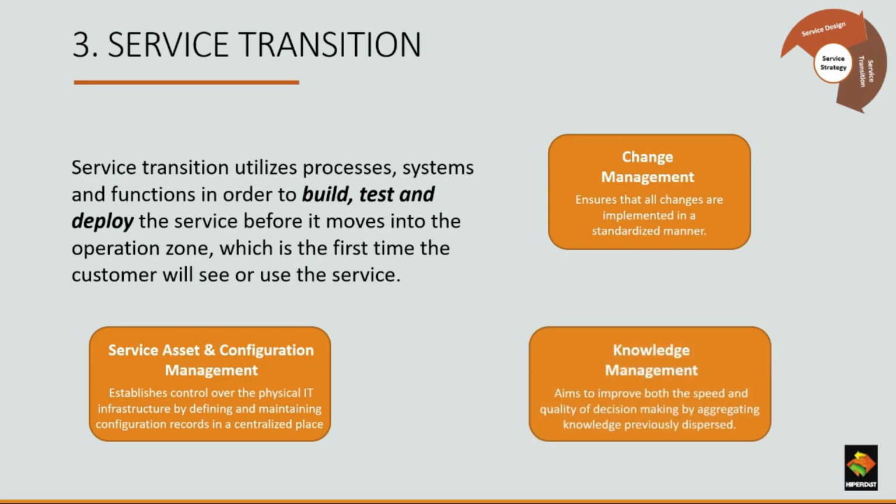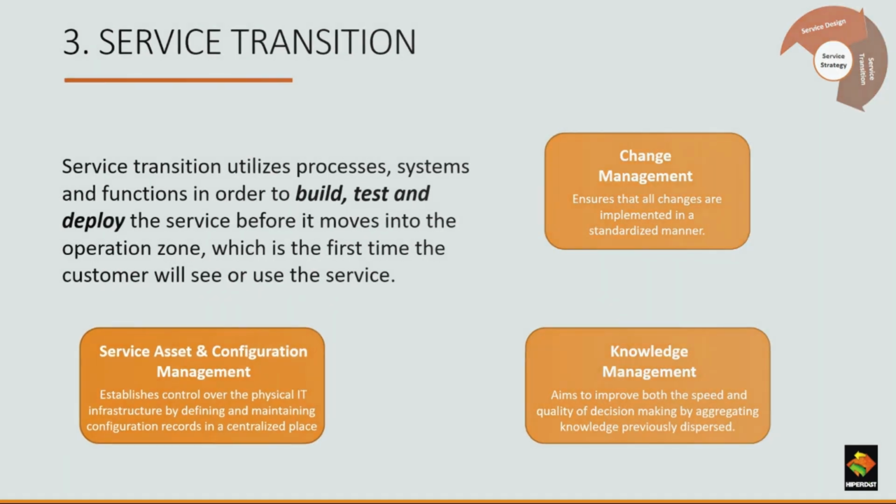Let us take a look at the process of knowledge management. It is a process of creating, sharing, using, and managing the knowledge and information of an organization. It refers to a multidisciplinary approach to achieve organizational objectives by making the best use of the knowledge. Now, we go live.